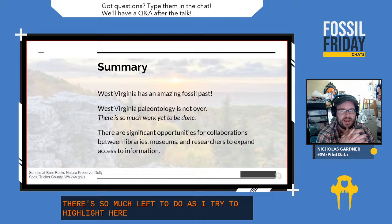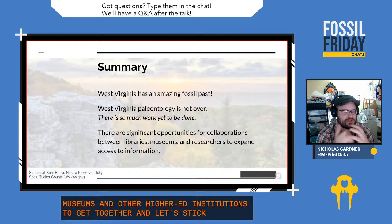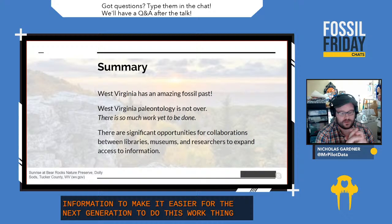And there's a lot of opportunities right now for everybody who's in GLAM, you know, libraries, archives, museums, and other higher ed institutions to get together and expand access to information to make it easier for the next generation to do this work. Thank you.